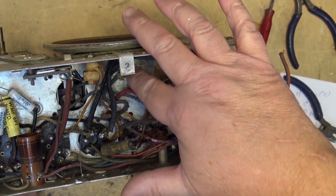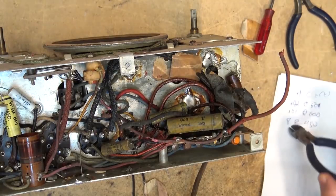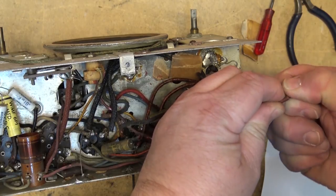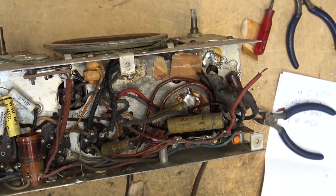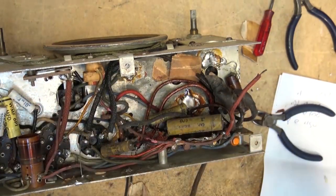I'm not going to obviously solder it down to the chassis, because my iron will not get hot enough to do that. But we'll remove some insulation here. I'm going to put some heat shrink tubing over here and attach it to the two positives of the electrolytics that I'm replacing. So we'll put a piece of heat shrink tubing.